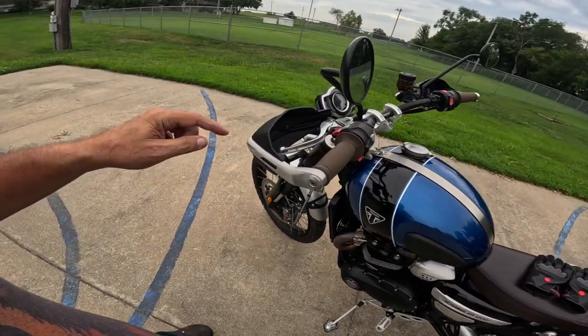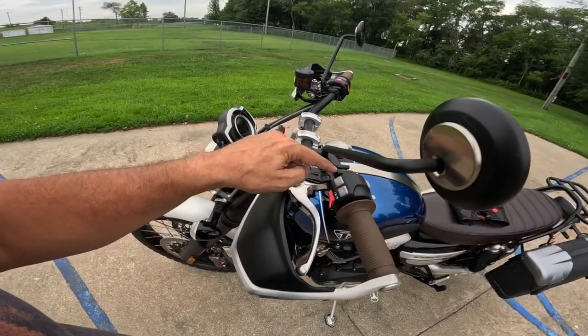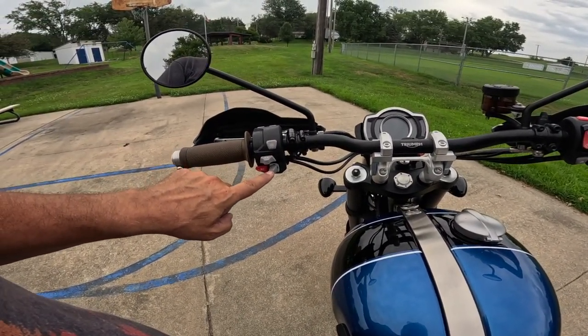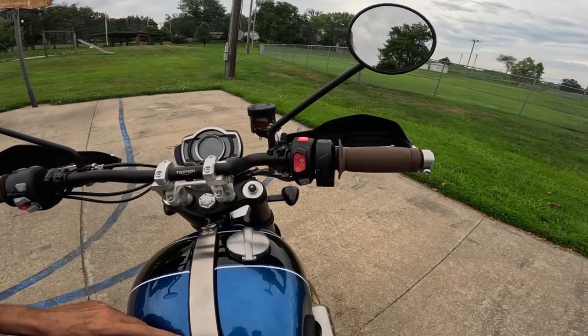Let's jump up here. I already talked about the adjustable clutch lever, the high-low switch, cruise control, a light switch, probably for auxiliary lighting, mode button here, blinkers, horn. This is the joystick for that thing there. Over here, we've got the hazards, the start kill switch, home button, fly-by-wire throttle.